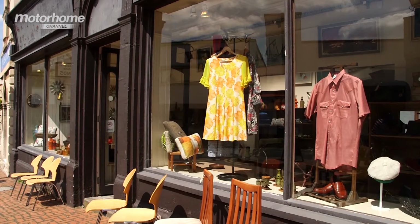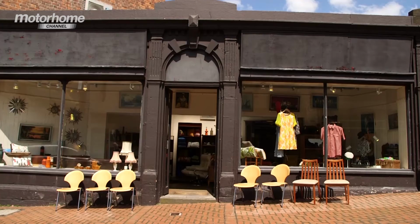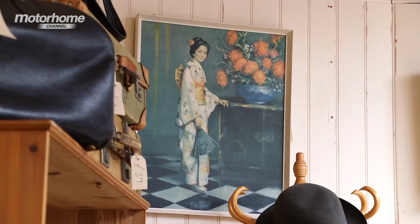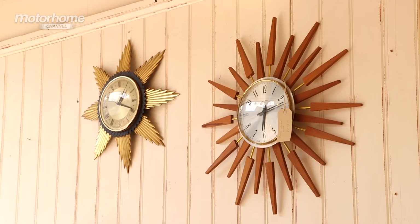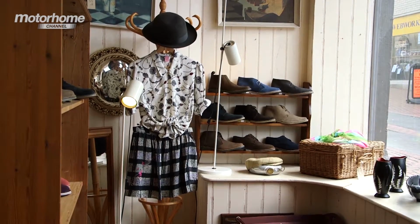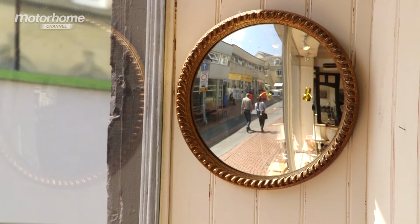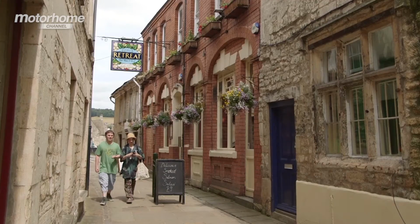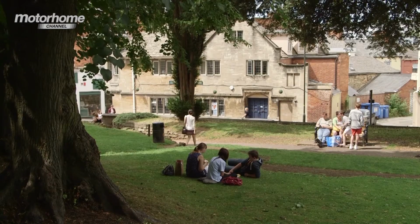Another of the excellent shops on my vintage tour is Duffel, where you can choose from a variety of furniture, including Urquhart tables and 60s paintings. There is also an extensive clothing section, with vintage Levi's, pretty dresses and accessories to go with them. Elsewhere in Stroud there are all sorts of shops and cafes hidden down side streets and quiet spaces to relax.